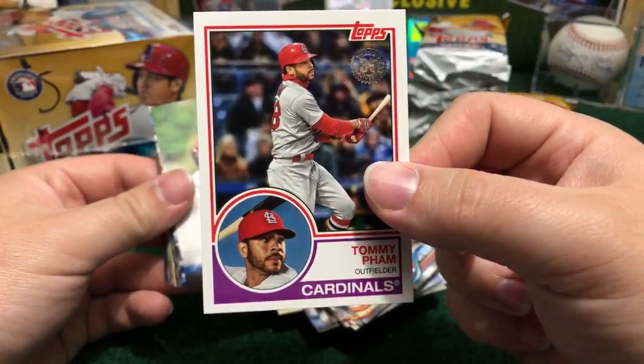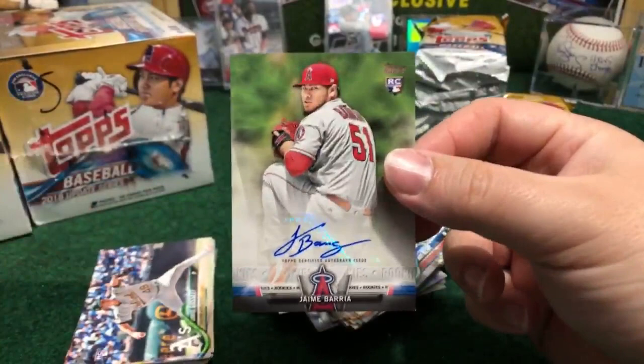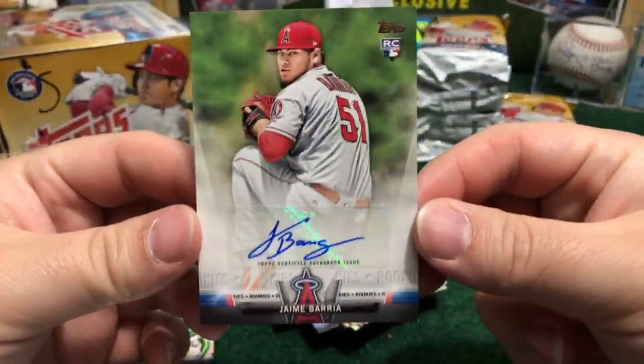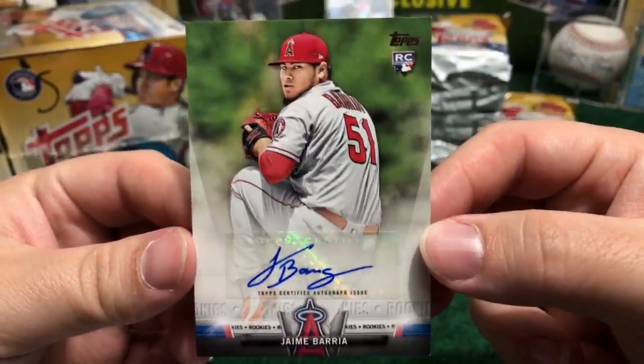1983. And we have here Jaime Barria, Angels. First autograph of the break is for Angels rookies, parallel Jaime Barria autograph. Nice, nice auto rookie card for the Angels. Beautiful one. So congrats to the Angels in this break. Alan, you have the Angels, bro. Congrats, man. Nice auto. Barria and the Angels.